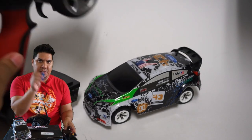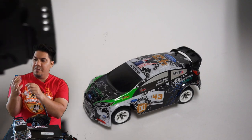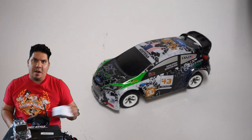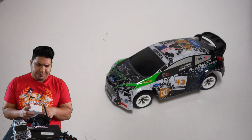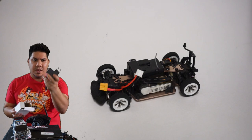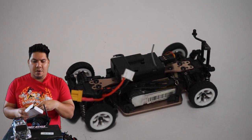And it comes with this little 2S battery. This 2-cell battery is a 400 milliamp 20C, and it has a JST connector on it. Now, in order to charge that, it comes with this little charger, but mine came with a European plug, so I'm not really sure what to do with that. I'm not gonna use this anyway, since I have my own hobby grade charger.